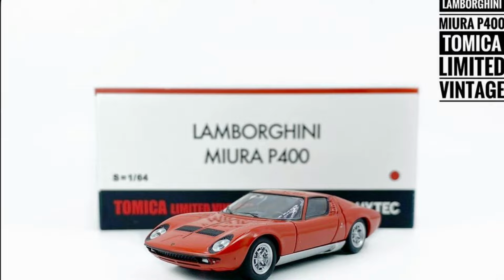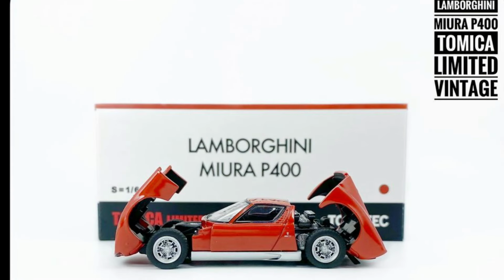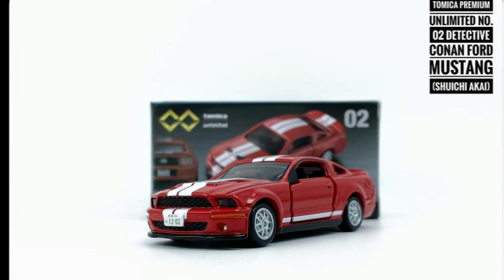Lamborghini Miura Vintage has finally arrived in Tomica Limited Edition series. A new Ford Mustang Canon from Tomica Premium Unlimited series.